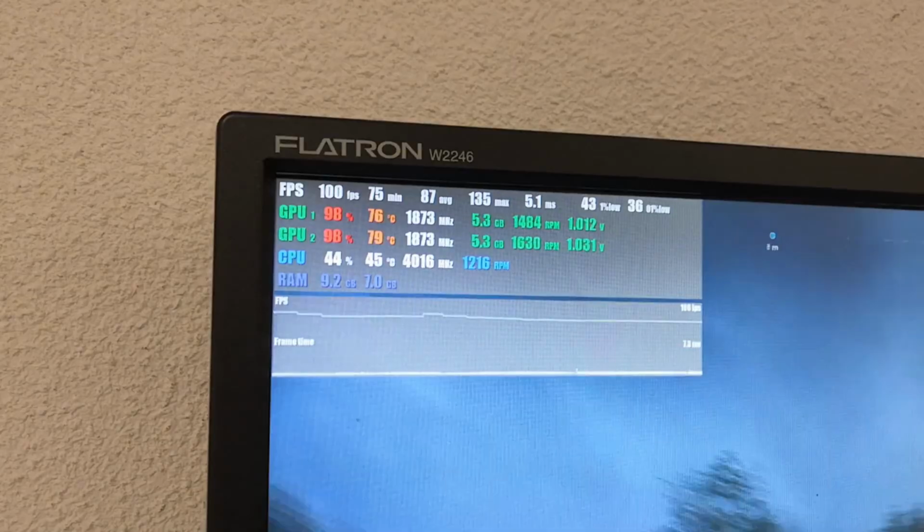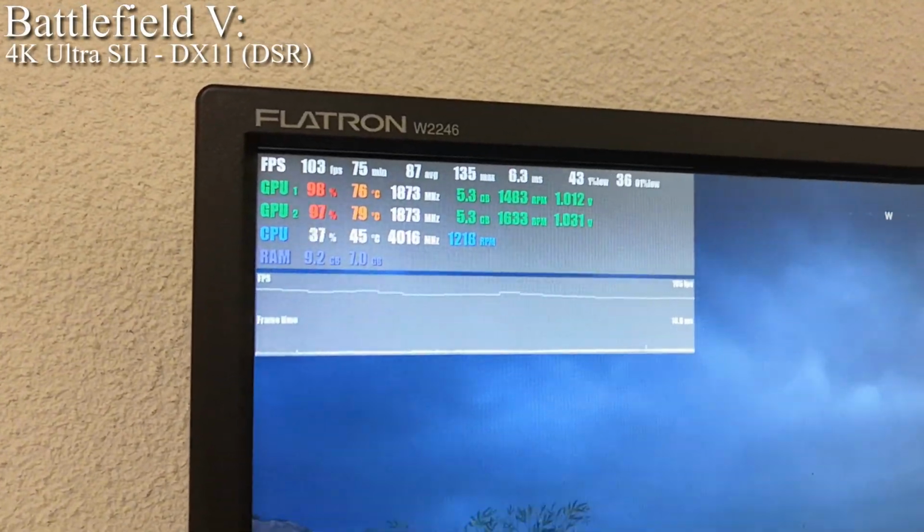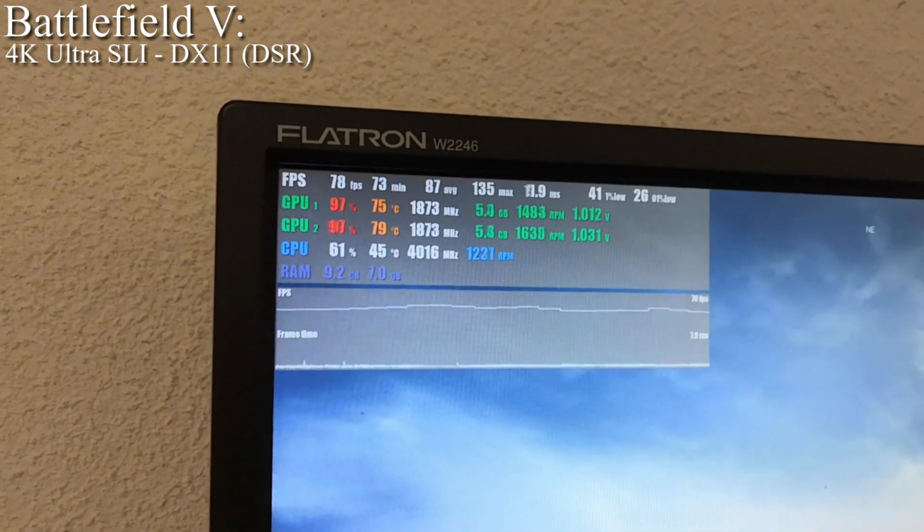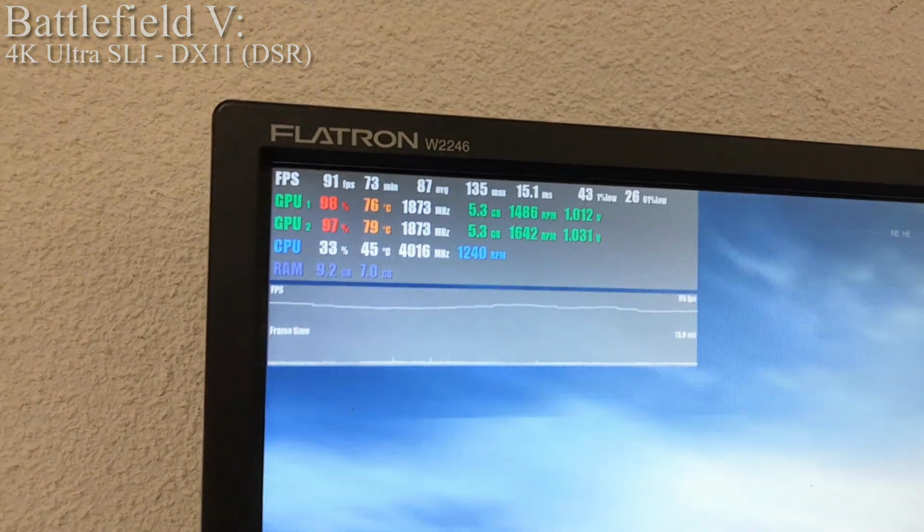Shadow of the Tomb Raider scaled really well on multi-GPU on DirectX 12, on both platforms, with very smooth gameplay. Worked really nice. And Battlefield 5 is just one big mess. It's just a shame. It was working so well in this game, and now it's gone. They've just run on one GPU. You have no SLI.